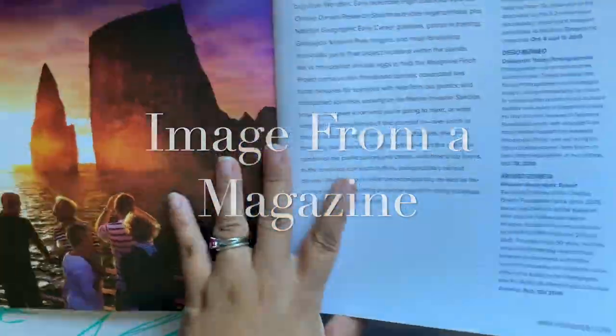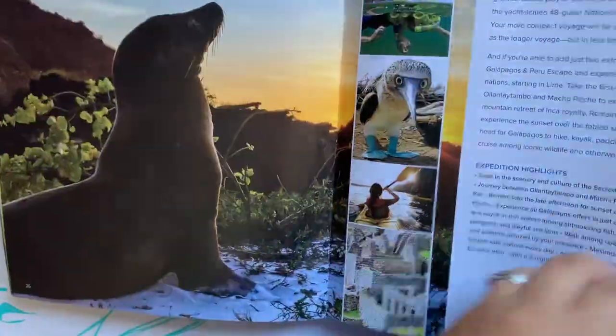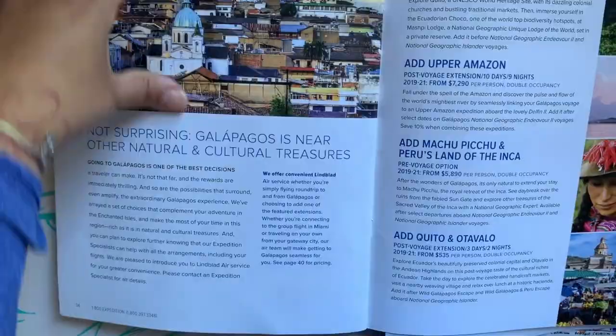So first of all, we need an image from a magazine. I grabbed a hold of this National Geographic and I proceeded to flip through and choose a couple of images that I like, and then it was a tough choice, but I finally made one.